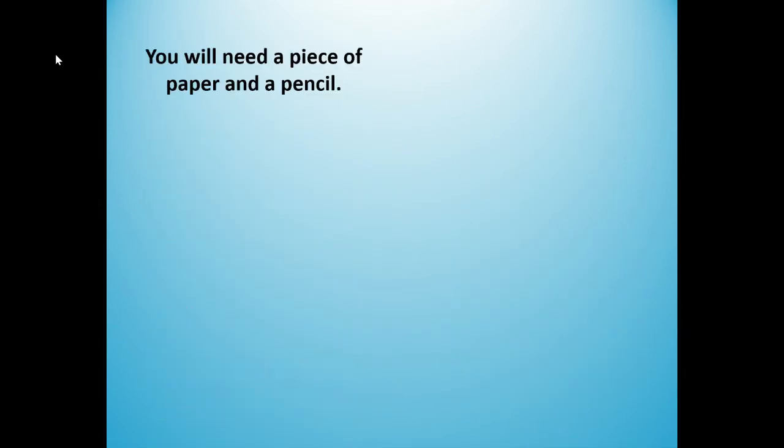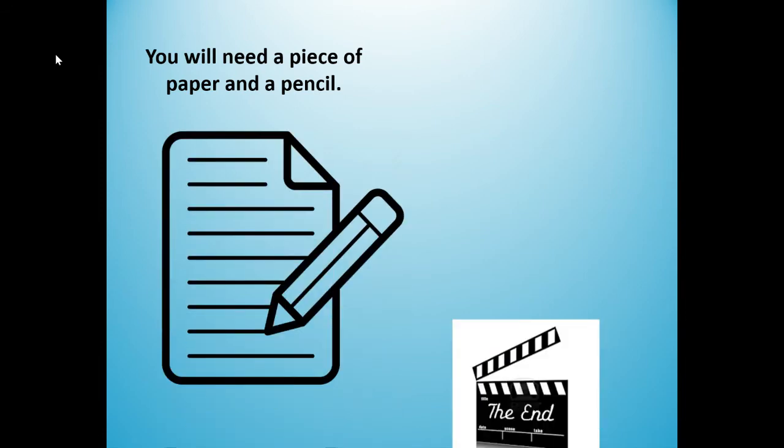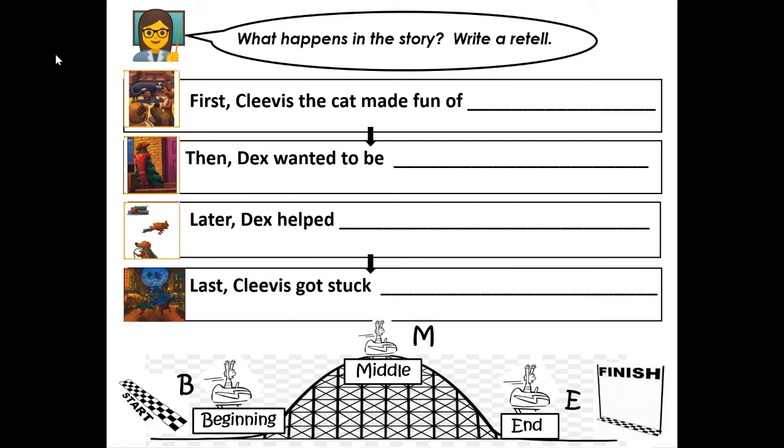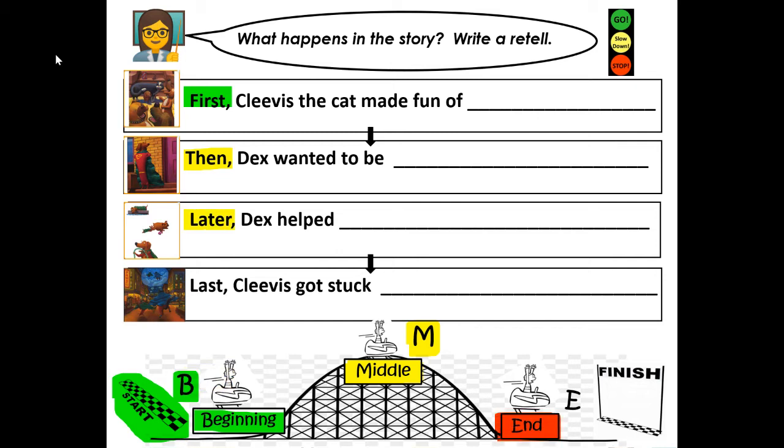For this lesson, you will need a piece of paper and a pencil because at the end of our review, you're going to challenge yourself and answer this question: What happens in the story? Write a retell. You're going to use the colors green, yellow, and red, just like you see in a stoplight. For the start or beginning of the story, you'll say first, then we'll slow down and move to the middle, then later, and then we're going to go to the end or finish the story by beginning with last. You're going to say it and then write it.